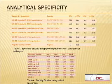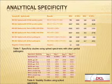Also, we did the reproducibility using a control DNA, and our techs, on different days, ran 15 runs, and we used the mean. We used the RFUs, which is the relative fluorescent unit that they report on. So we monitor that for each run, and we got a pretty good mean. So it's a very reproducible and reliable assay.